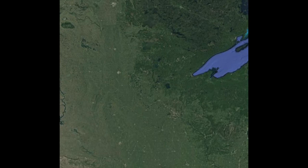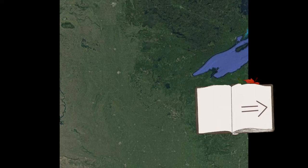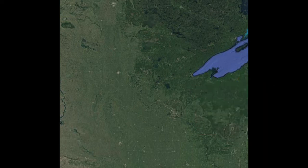And there are some phenomenal things happening in Minnesota. Unique phenomena that not many states have. Sometimes people confuse weather with climate. Climate is what we expect. Weather is what we get. In Minnesota, we live in a cold climate. Let's take a look at some of those climate factors.